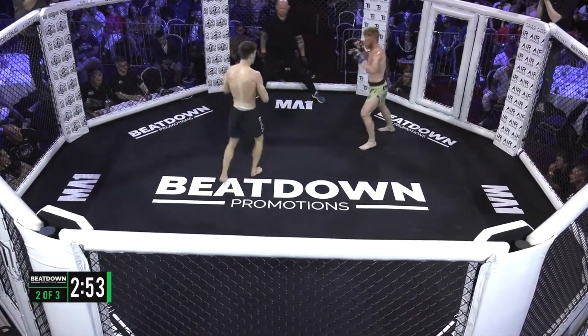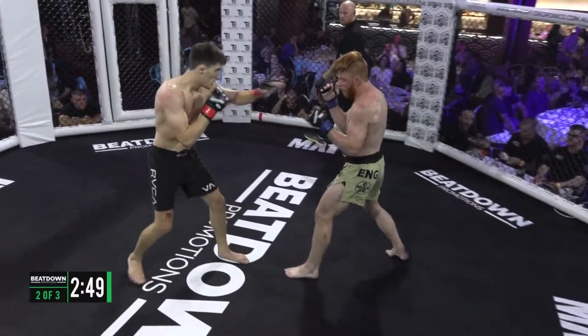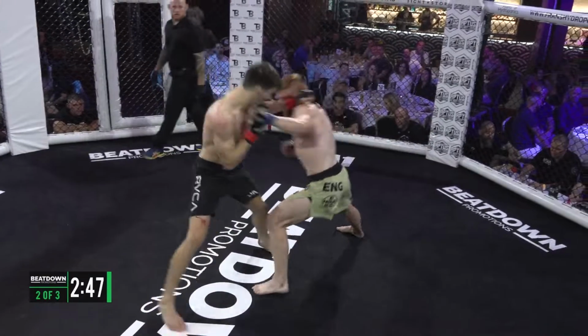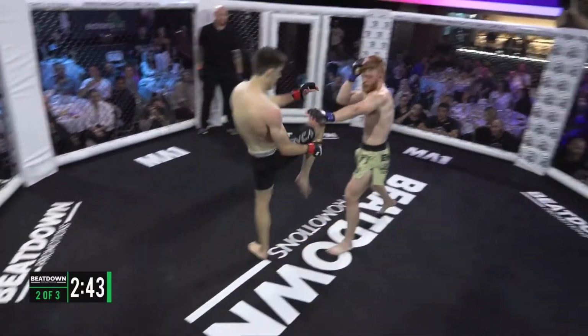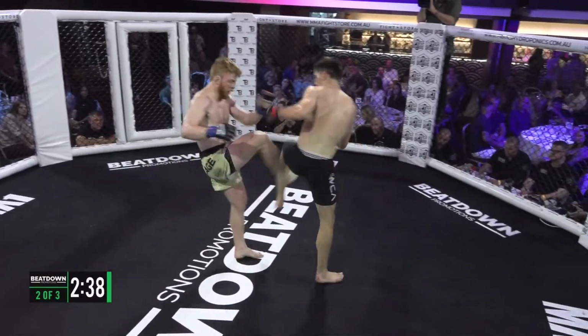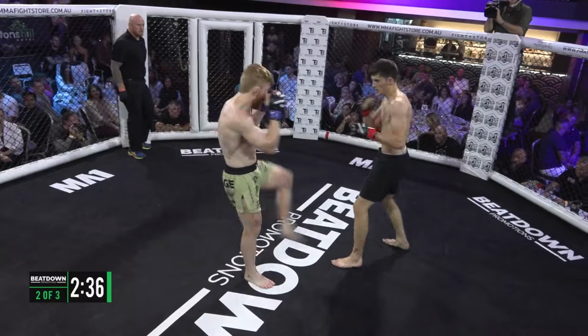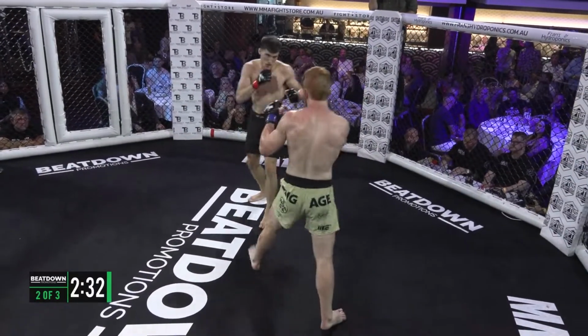So the game plans are starting to play themselves out, ladies and gentlemen. Ethan Mitchell very, very slick on the feet. Kaiden, no joke either. He's starting to wait a little bit too much, though. He's almost letting Mitchell go first. And he's able to dictate the pace with feints and that fast jab.